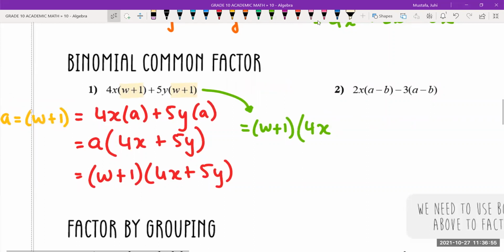Now let's keep going and ask ourselves, W plus 1 times what number here will give me 5y? W plus 1 plus 5y. And then that's your answer. So that's a super easy way to do it. And if you understand how to do it, you can definitely do that. If you are not quite sure, then you can just do what I did, substitute it, and then factor, and then try it that way.